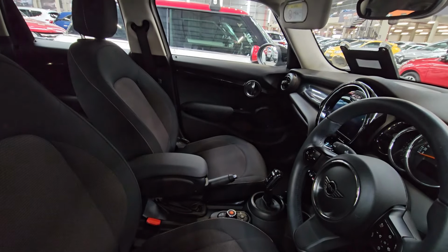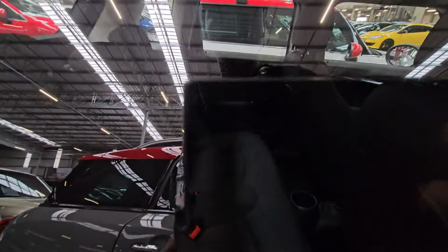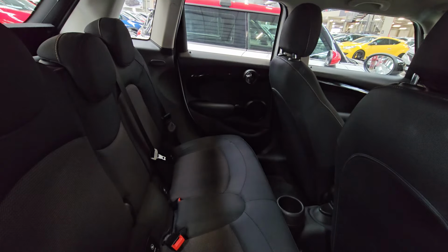That's the interior of the vehicle. Everything looks okay. No torn seats, which is a plus. And then also at the back, they are still okay. And this one, I am happy that it is actually spacious, so carrying adults won't really be a problem.